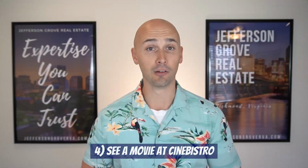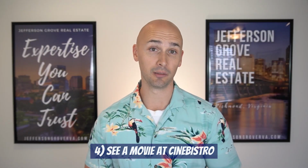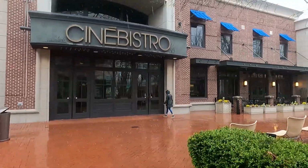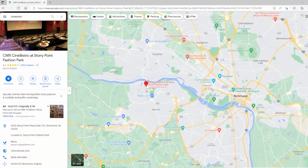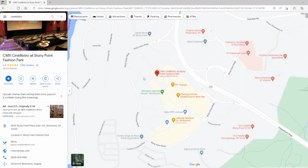Number 4 on my list is to go see a movie. Now, you might not think there's anything special or fun about that, but here in Richmond we have Cinebistro. Cinebistro is a pretty special movie theater, and it's one of Sarah and I's absolute favorite date night spots. Cinebistro is located at 9200 Stony Point Parkway in the Stony Point Shopping Center, which is an open-air, dog-friendly mall in the city just south of the river.